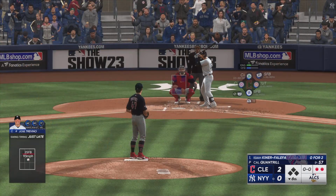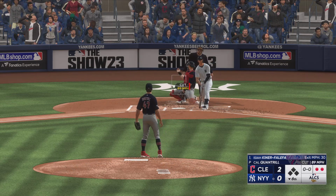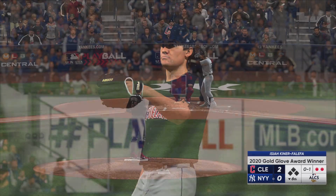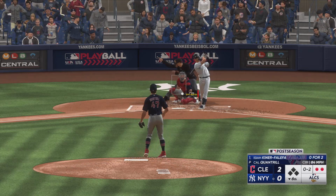Well, that's a frustrating end to the at-bat for the hitter right there. I mean, that pitch was right down the middle. I think he got a little too excited, came out of his mechanics, and instead of driving that ball somewhere, he popped it up. Unfortunate for him.